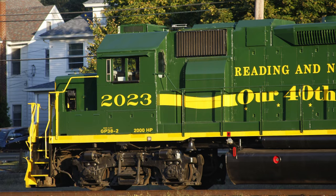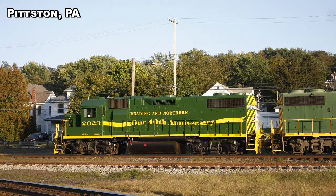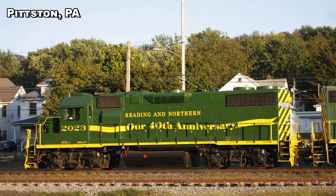The Reading and Northern, formerly the Reading Blue Mountain and Northern Railroad, painted GP38-2 number 2023 to commemorate the railroad's 40th anniversary. The R&N began as the Blue Mountain and Reading in 1983, operating a 13-mile former Conrail branch, and has grown into a 400-mile route with some 300 employees and a passenger excursion operation featuring former Reading Company 4-8-4 number 2102.